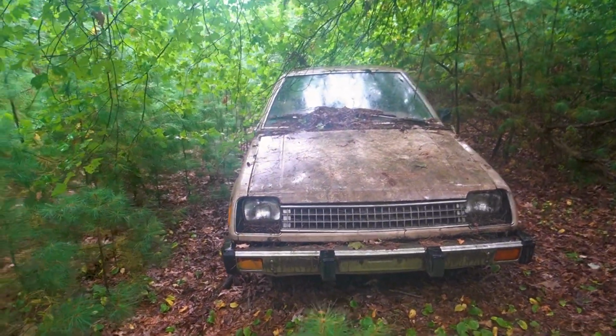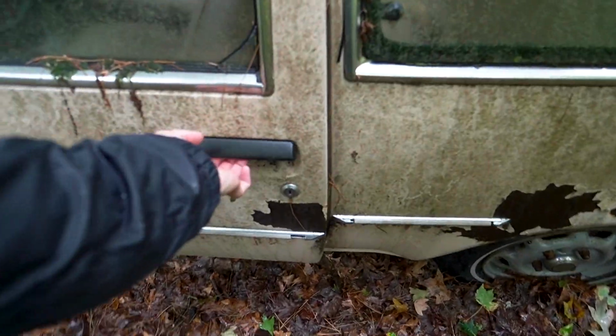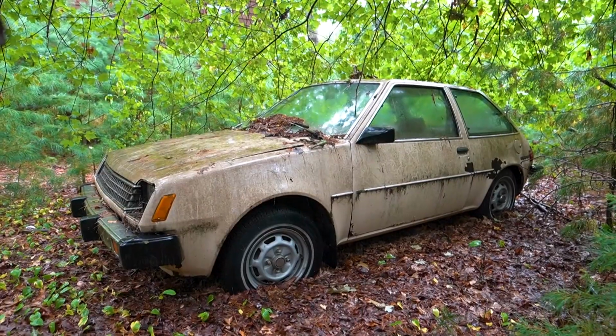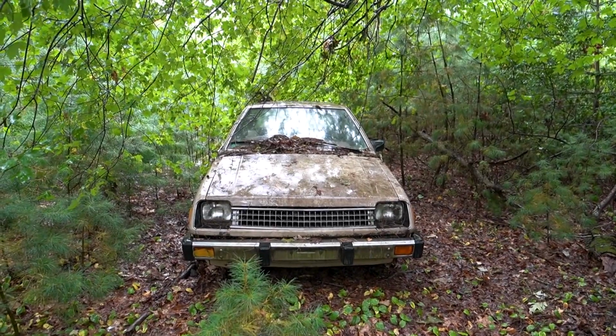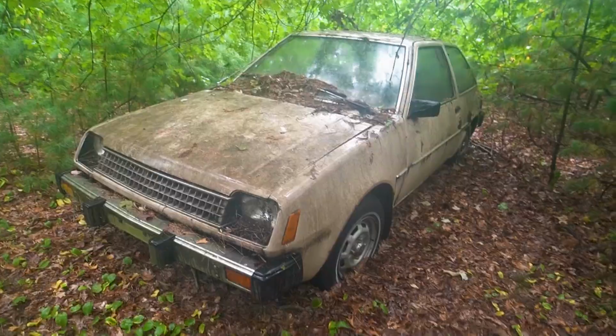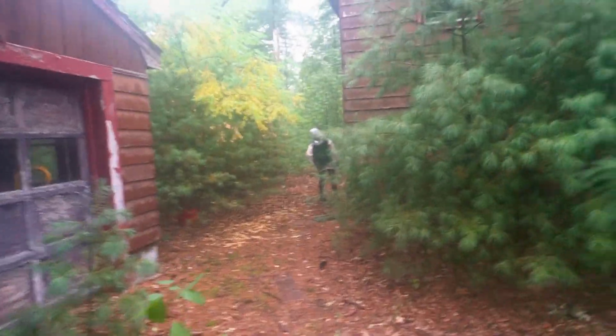Oh, that thing looks. So let's get in this. Oh, it's creepy. Let's see. Can't see in there. Pretty clean inside this old car. Keep getting foggy because it's misty out and it's raining. Let's check out the house now.